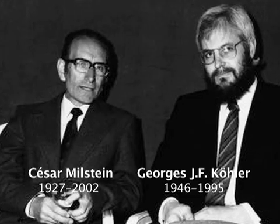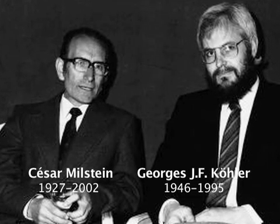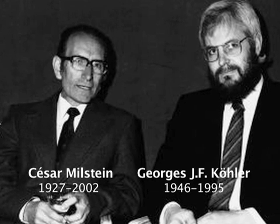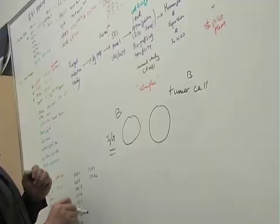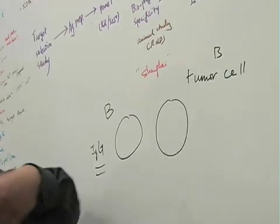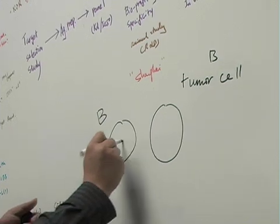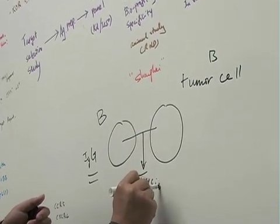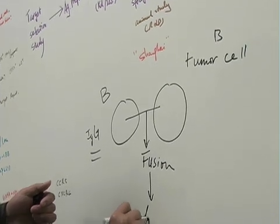About 30 years ago, two British scientists, Kohler and Milstein, who got a Nobel Prize for this, found a way to generate monoclonal antibodies by means of hybridoma technology. Basically, they utilized a type of cancer cell called myeloma. When they fused the B cells with myeloma, they obtained the resulting cell called a hybridoma. That technology was used with mouse cells.